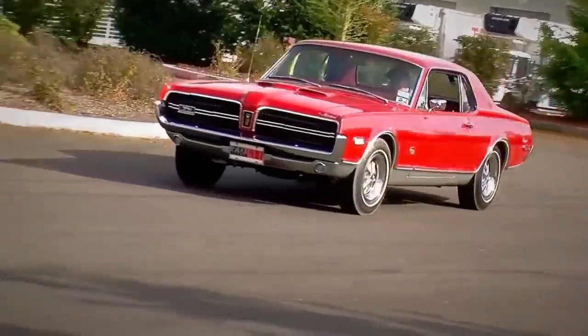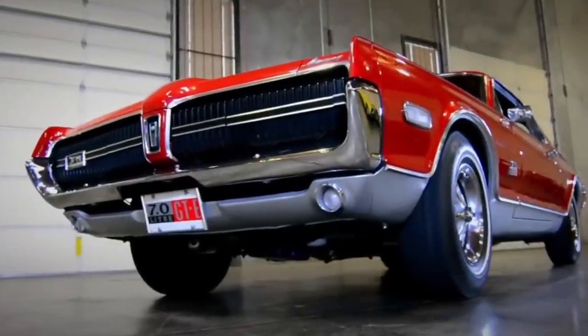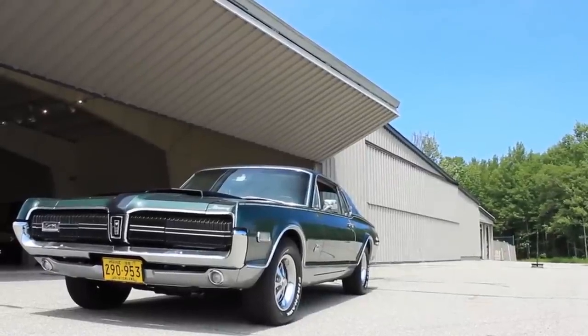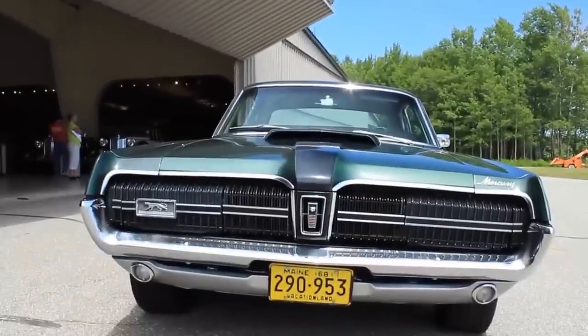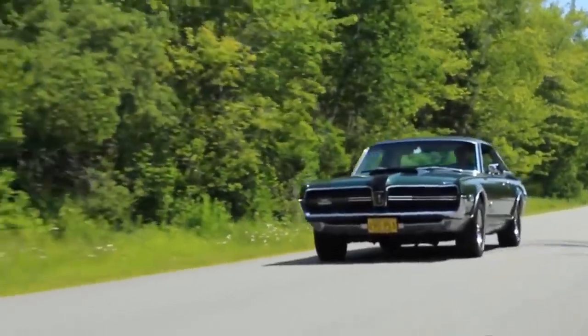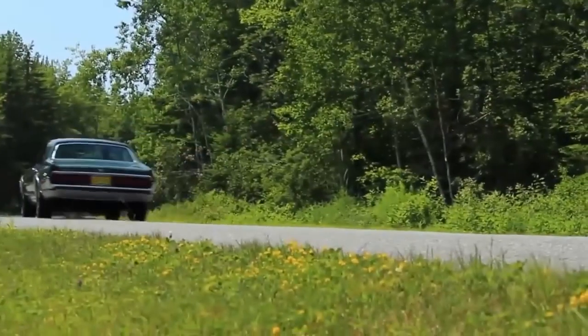The GTE was introduced in 1968 as a more performance-oriented version of the standard Cougar. It came with a larger engine, bigger brakes, and stiffer suspension. This made it a great choice for those looking for a more powerful and capable car. The GTE was only produced for 2 years, 1968 and 1969.